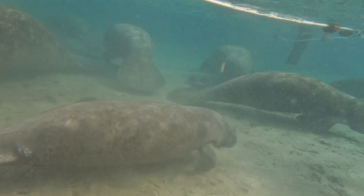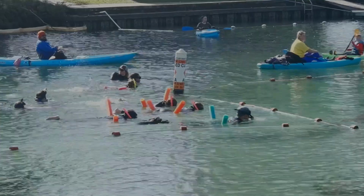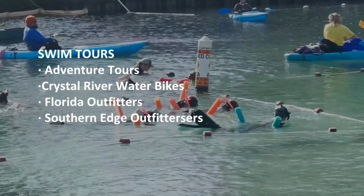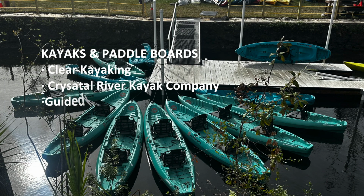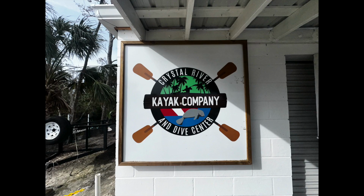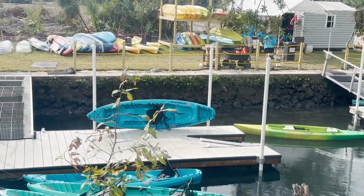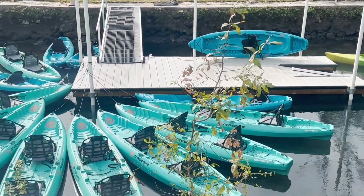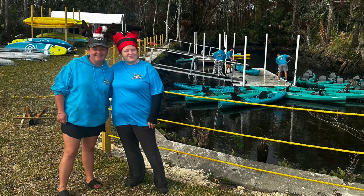There are several different ways to see the manatees up close. You can go out on a swim tour or rent a paddleboard or kayak from several different outfitters. I chose the Crystal River Kayak Company just around the corner from my RV campground. They had plenty of kayaks, and the staff was super friendly and helpful.